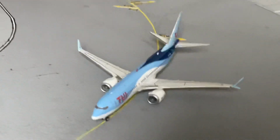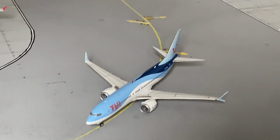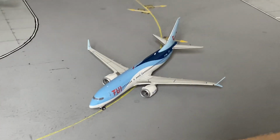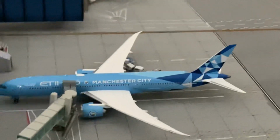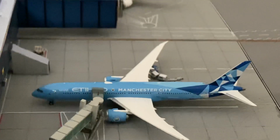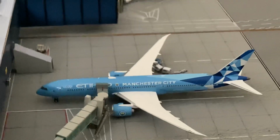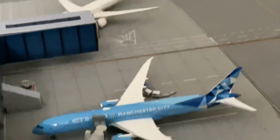Speaking of the TUI Max, this aircraft is arriving in from Reus and is heading out to Skiathos. That's just taxiing to stand 7. Then next up, just arrived in, we've got the Etihad 787-9 in the Man City livery. A very nice livery, just showing support for the team. This aircraft arrived in from Abu Dhabi.